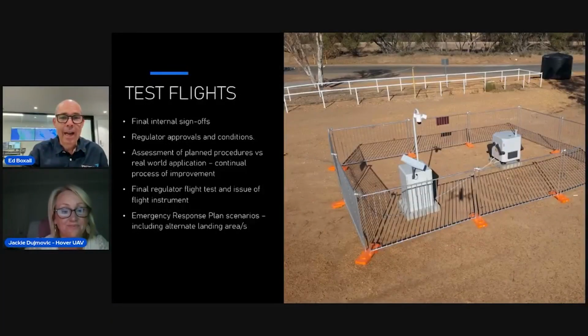Once we had that all set up, this is what our setup looks like. So we've got our Starlink, we've got the CCTV, we've got the comms box. It's all connected. It's all fenced off appropriately, and then we've got it connected to the DJI dock. This was the most exciting part. This is where we started to learn a lot of things.